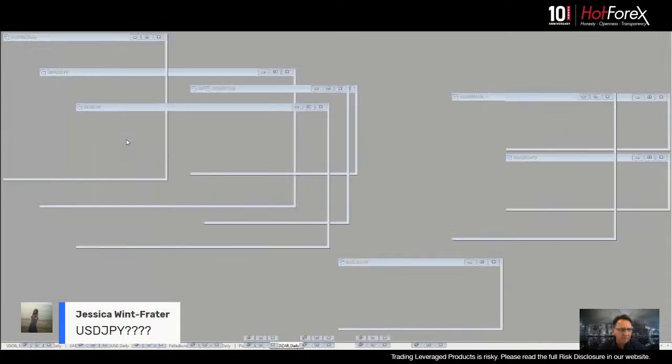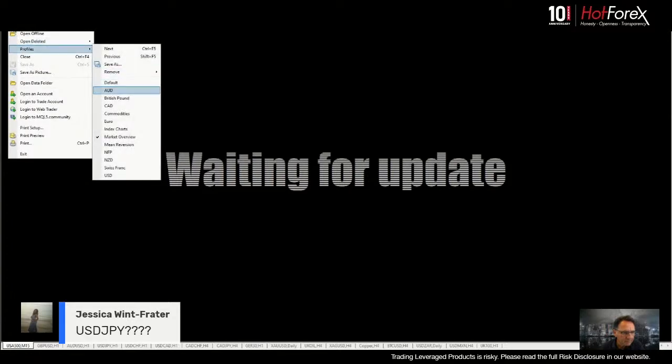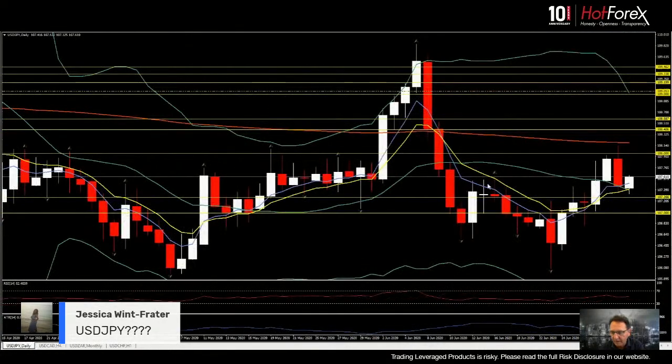So is it that one I want, market one for you? Oh, slow connection today. Sorry about that, guys. Screen's gone all blank. But dollar yen was moving up, wasn't it, last time we had a look. See if we can find it somewhere else. Trying that one. Dollar yen here.